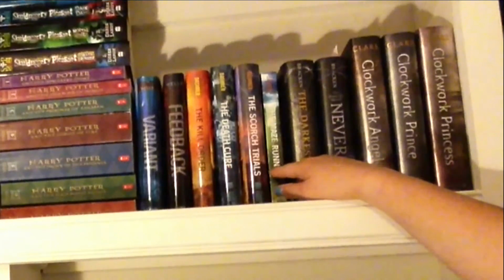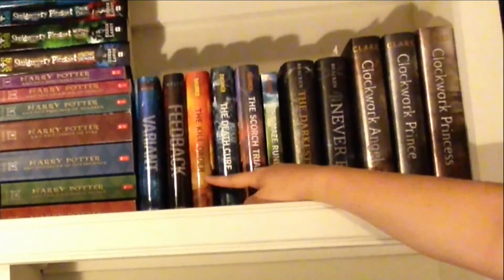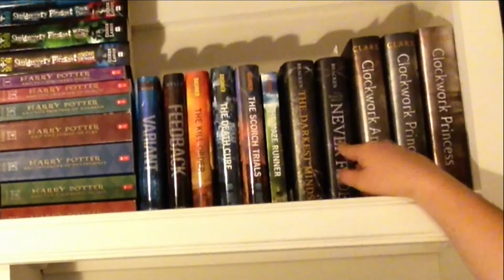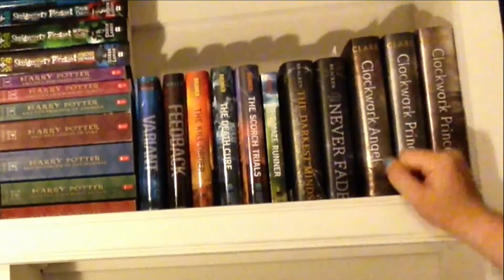Then we have the Maze Runner trilogy by James Dashner, which is The Maze Runner, The Scorch Trials, and The Death Cure. And then we have the prequel, The Kill Order. Then we have The Darkest Minds and Never Fade by Alexandra Bracken. Then we have the Infernal Devices series by Cassandra Clare, which is Clockwork Angel, Clockwork Prince, and Clockwork Princess.